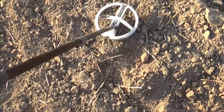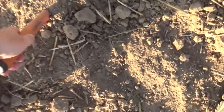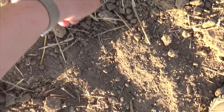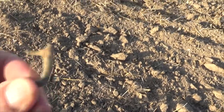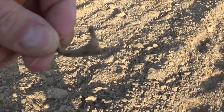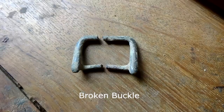What's left of a buckle? There's another signal down there, which is probably the other half. Let's see if it is. Well, let's give it a live poke. Oh, and as predicted, there it is. There's the other, well, quarter of it actually, by the looks of it. Yeah, the other quarter. Because this looks like a spectacle buckle. But you never know, we might find the other parts of it.